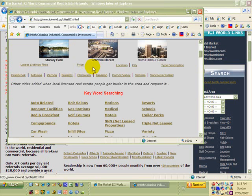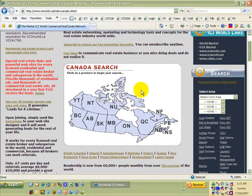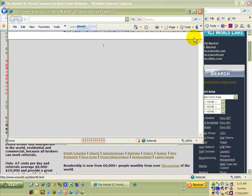It's an easy way to connect with other brokers, also to connect with the public, for brokers to connect with the public. Once your information is placed on ICI World, it's available to the public. If we were to go into Ontario and click on Ontario, again, the page comes up.